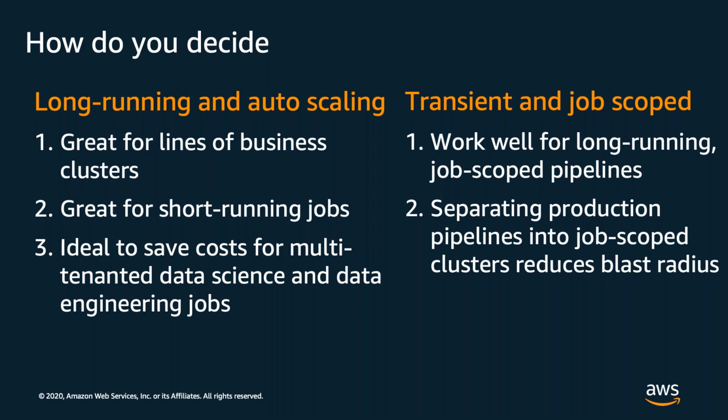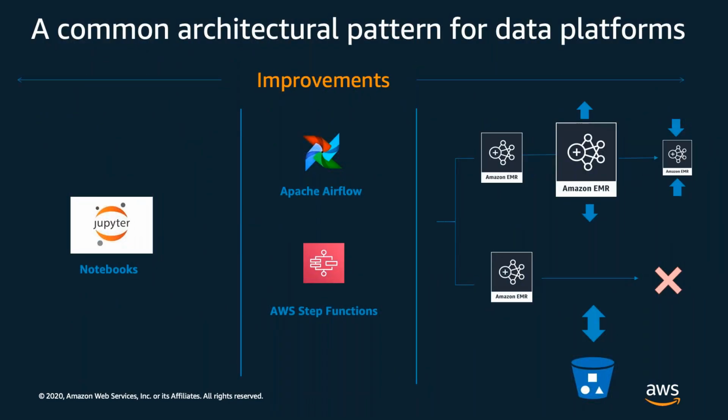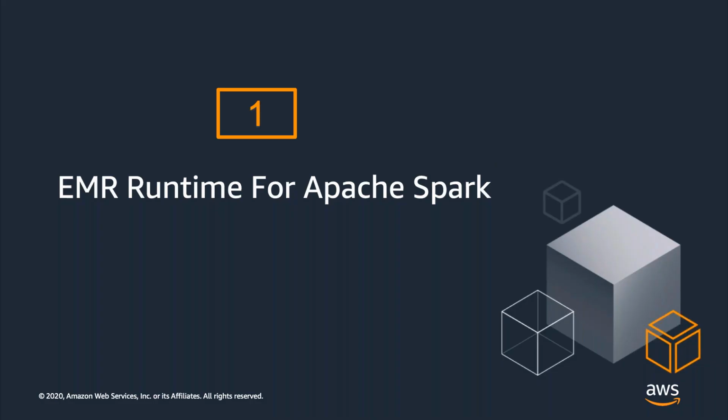Similarly, transient and job scope clusters work well for long-running pipelines. It is ideal when you want to separate production pipelines into job scope clusters and reduce the blast radius. As the common architectural patterns for data platforms have evolved across notebooks, across the orchestration services, and across the managed clusters, we have made improvements across the board. So let's begin with a look at the Apache Spark improvements we have made on Amazon EMR.